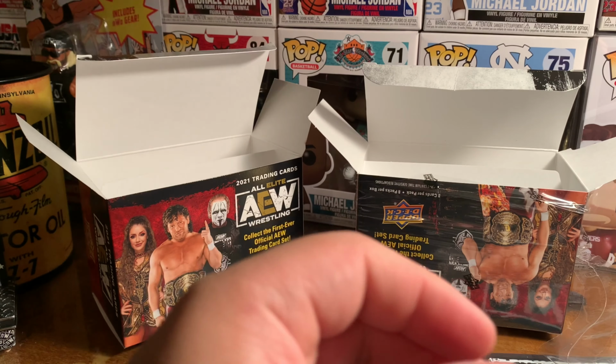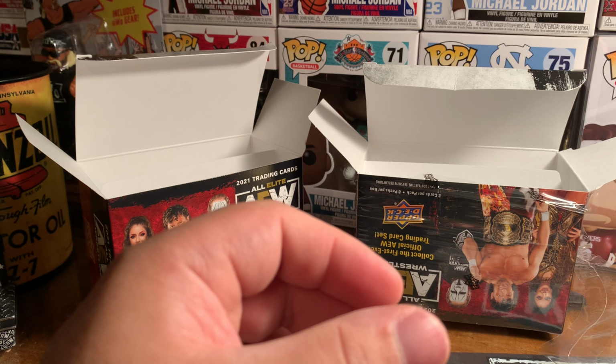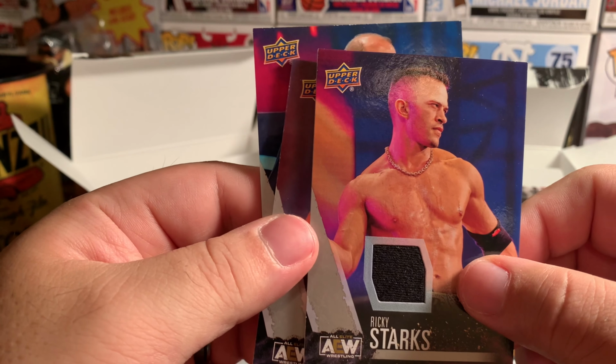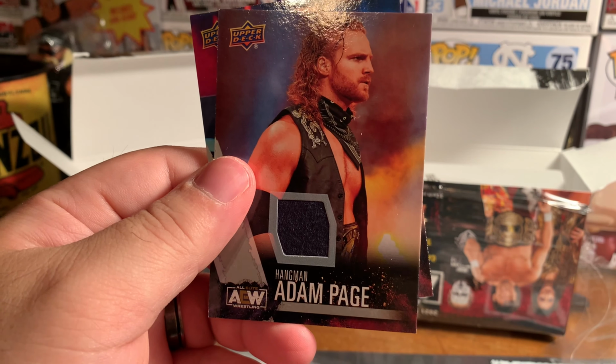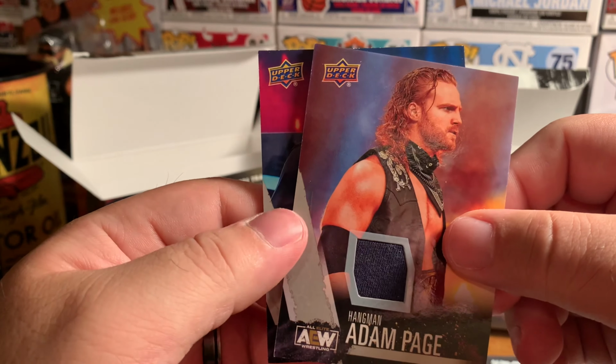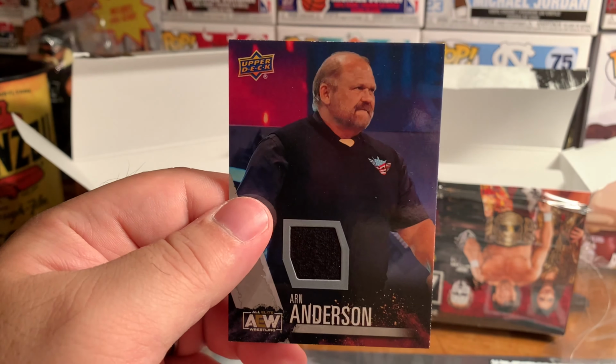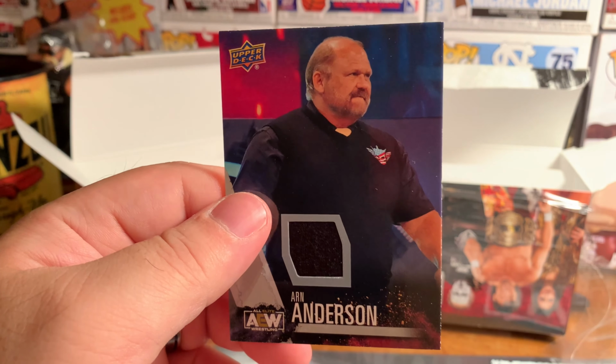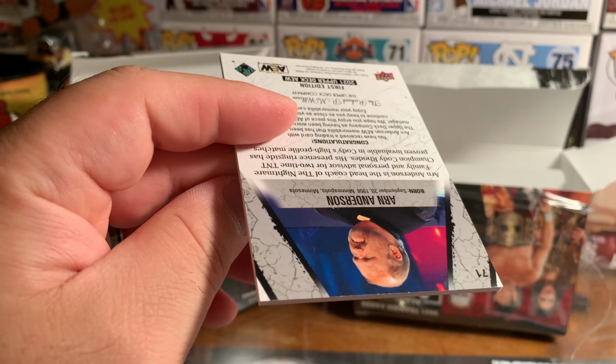Let's get one more look at our pulls. So, again, we have a Ricky Starks t-shirt relic, Hangman Adam Page t-shirt relic and Arn Anderson t-shirt relic. So come on, Tops, add some autographs with this. Make me feel like I got my money's worth.